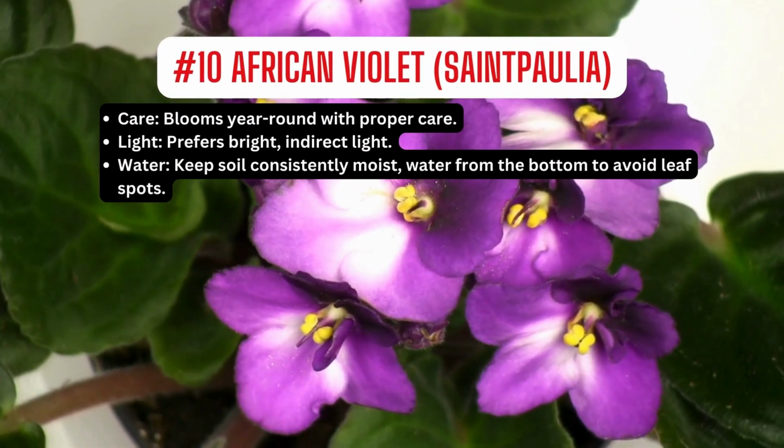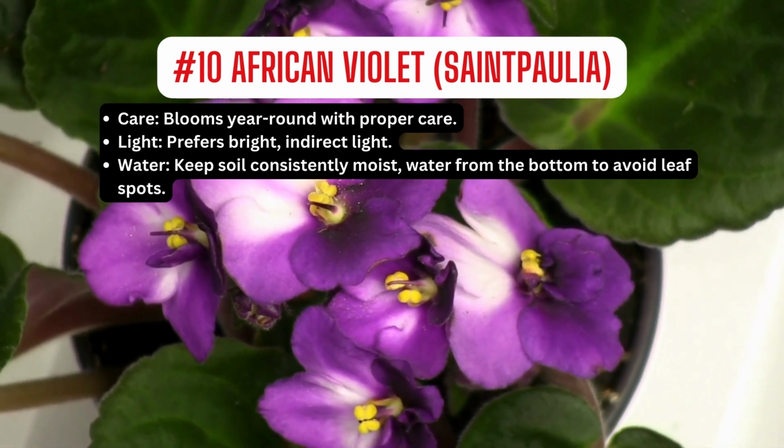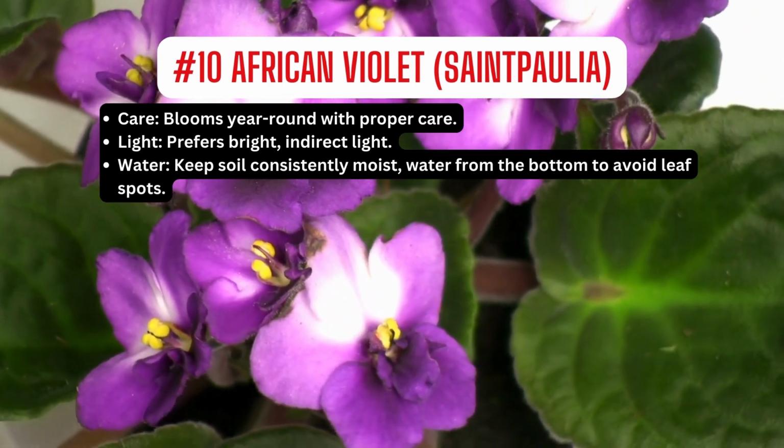Finally, the African violet. It can bloom year-round with bright, indirect light and consistent moisture. Water from the bottom to keep its leaves healthy.